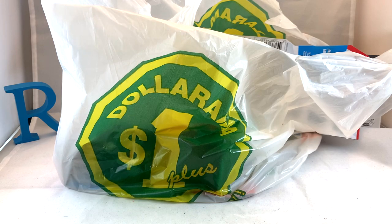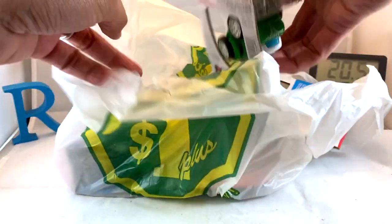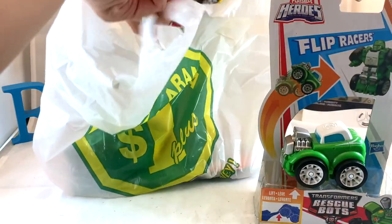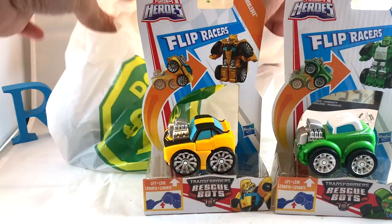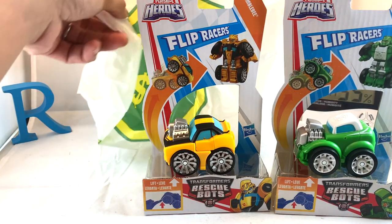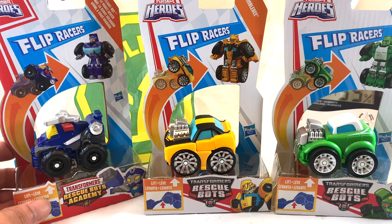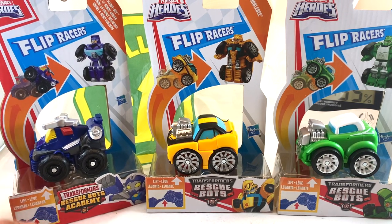We'll figure it out. Now, because we do Transformers, I also found these guys at Dollarama for $4 each. So pretty cheap. I think these are going for like $20 on Amazon, last I checked. So that's a pretty good deal. These should just be maybe $8 each at most.